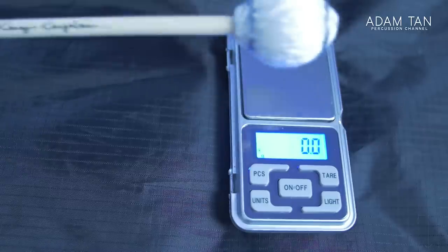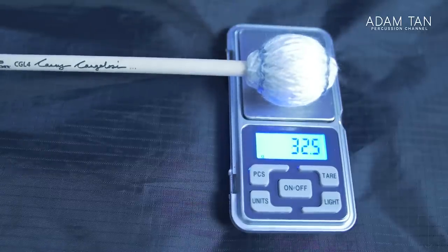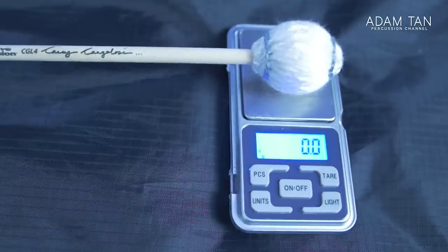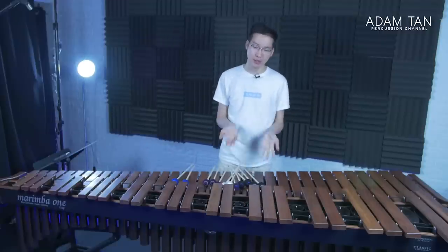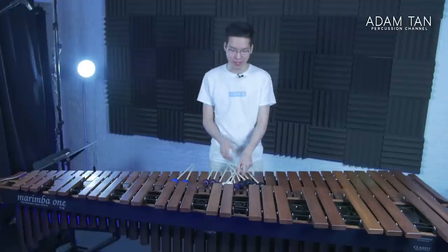And finally, the lightest mallet, the CGL4s, come in at 32 to 33 grams. And the other one as well, yep, about the same, 33 grams. So yes, all the mallets are quite evenly matched, but you can tell the black mallets definitely weigh a lot more than the other three because the heads are just that much thicker. So if weight variance is a problem for you, you might want to test these mallets out first.